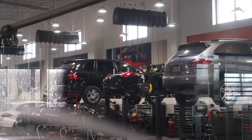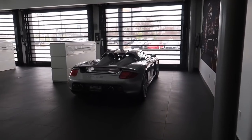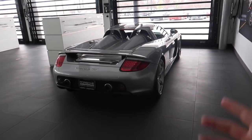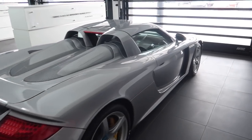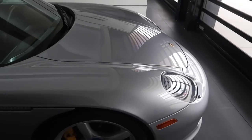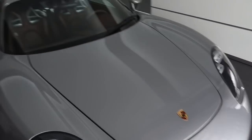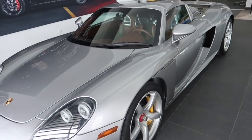Black Carrera GT with yellow brakes. And if three wasn't enough, here is a fourth Carrera GT. This one, I think, is for sale. So, lots of Carrera GTs here right now. If you're looking to buy one, this one's for you. Beautiful silver with brown leather interior.